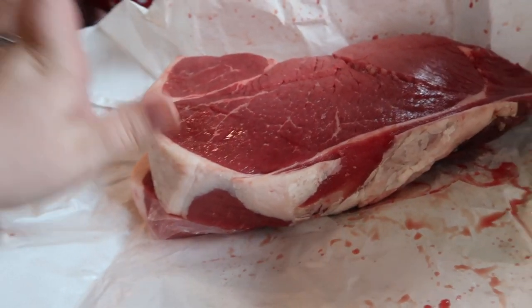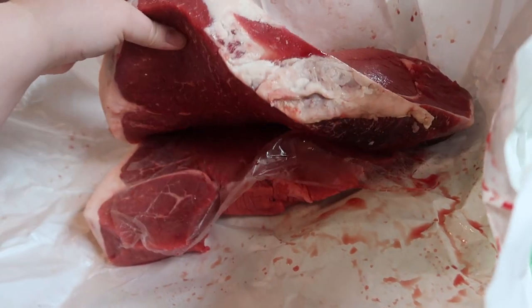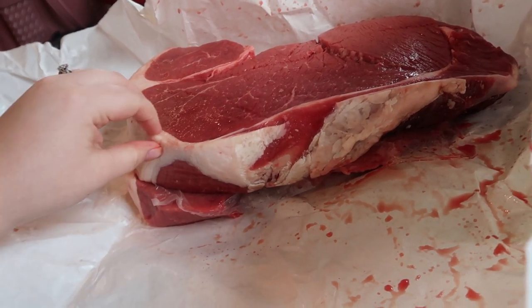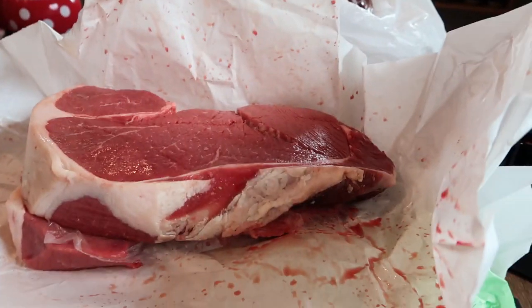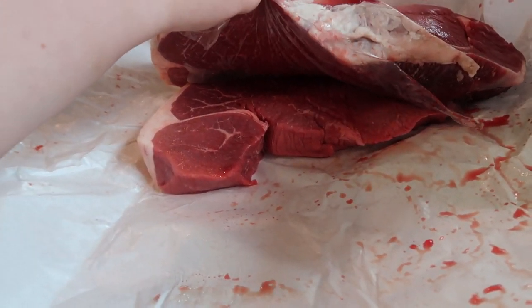So here is our London broil. The big old honkin' slab of meat. This is fresh off the cow too. This came right off the cow this morning while I was there because I needed it. But yeah, that's a big slab of meat. And then there's another smaller piece underneath.